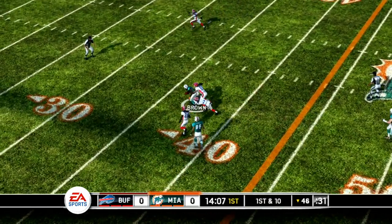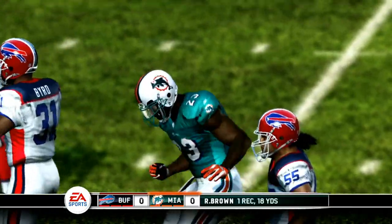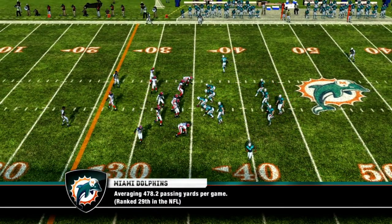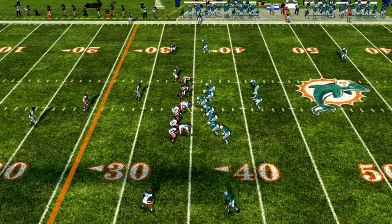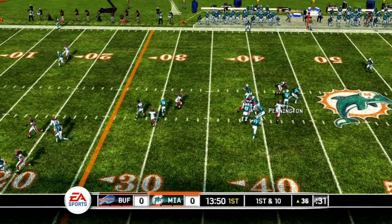Here's the pass. There for the reception. And running backs who are good receivers are pretty rare. You know, a lot of times those guys come out and they're good running the football, but they don't make the kind of plays in the passing game. This guy can clearly do both.